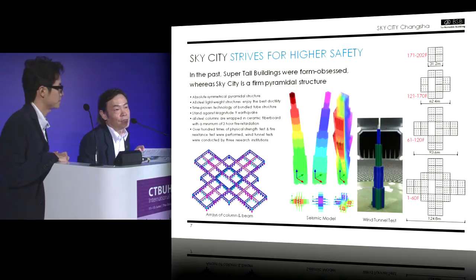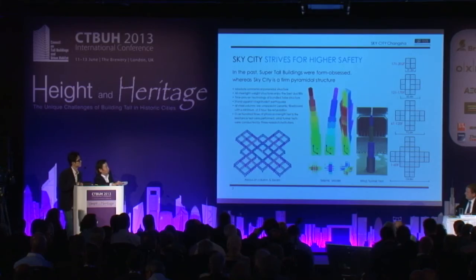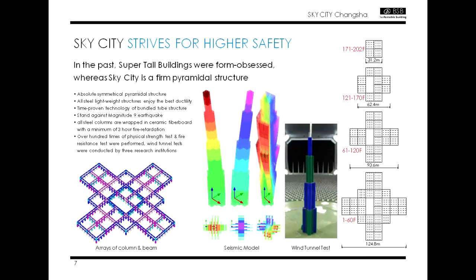In the past 12 months, we have been undergoing the review process by the government of super tall buildings. One special part is that the public space is huge. Each column-free area is 240 square meters, 15.6 meters by 15.6 meters. So the space flexibility is great.